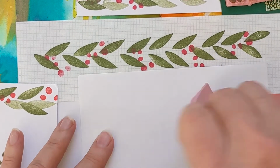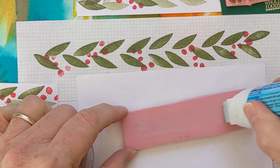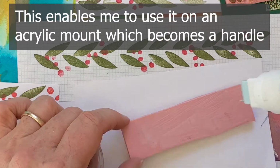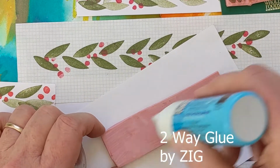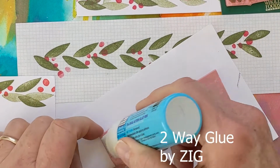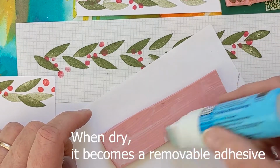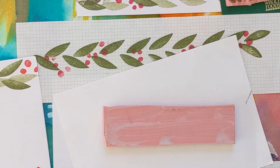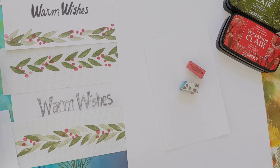And then the other thing I'm going to do is show you how I apply this glue. Straightforward. You just want to put a nice coat on it. And I'm going to give it about 10 minutes. I'm pumping it to get it to flow more. But I'm going to give it probably about 10 minutes to dry. And then I'm going to come back and use it on an acrylic mount like this one. And then it will work better for me. So I'm going to give it a few minutes to dry.